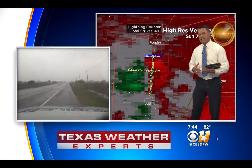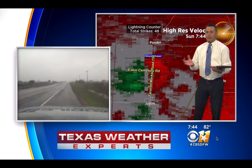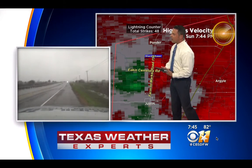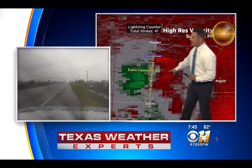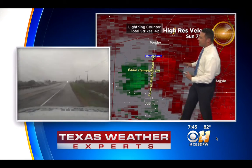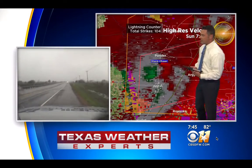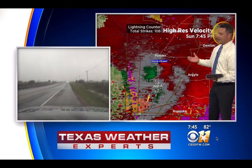And it's going to be wrapped by rain. You won't be able to see it at all because of so much rain that's falling. And you can see our windshield wipers going there on our storm chaser. So Eakin Cemetery Road, I hope I'm saying that okay for you. This is where we're seeing that rotation, at least right now. So very close to our storm chaser and not really seeing it on our picture at all.